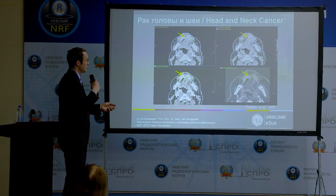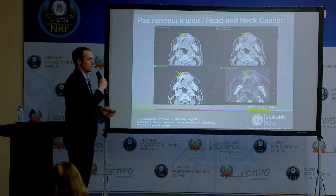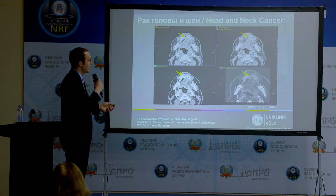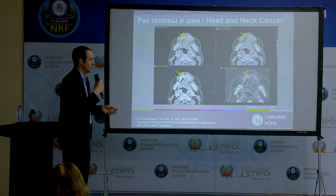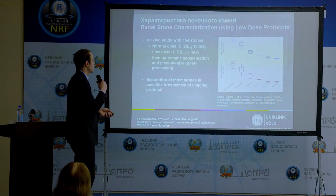Then we also have these iodine overlays here in the mouth region. It's a patient who had already had a surgery, and we always have the trouble: is it scar tissue, or what is it exactly? We find that the hypervascularization helps us to define the lesion and also depict the lesion for the surgeon, and would guide us to do a rebiopsy or a surgery on these patients.